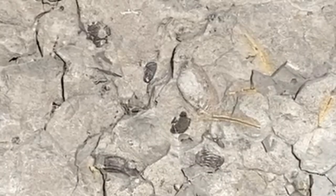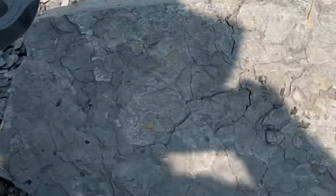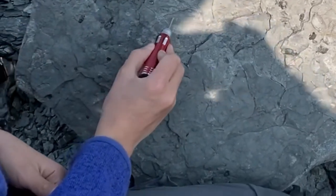Let me see, 1, 2, 3, 4, 5, 6, 7, 8, 9, 10. We haven't even split open yet. This is just, at least we're just scratching the surface. Wow. We are scratching it.